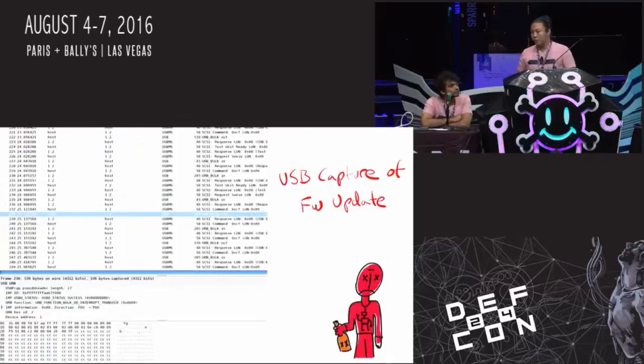So we got a copy of this firmware update tool, right? We ran it in a virtual machine. We dumped a lot of USB traffic, and we noticed that there are DDC packets embedded inside USB packets. Okay, so Jatin's going to talk a little bit about what DDC is.